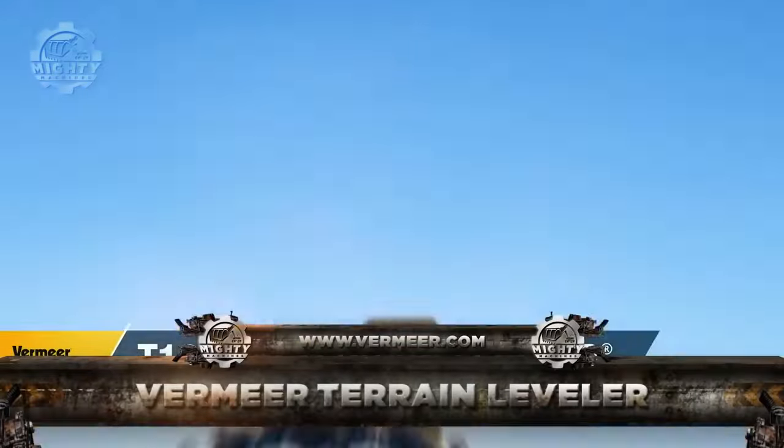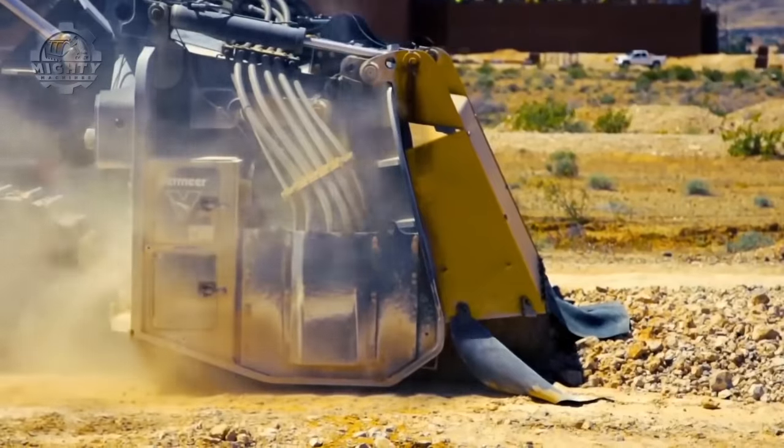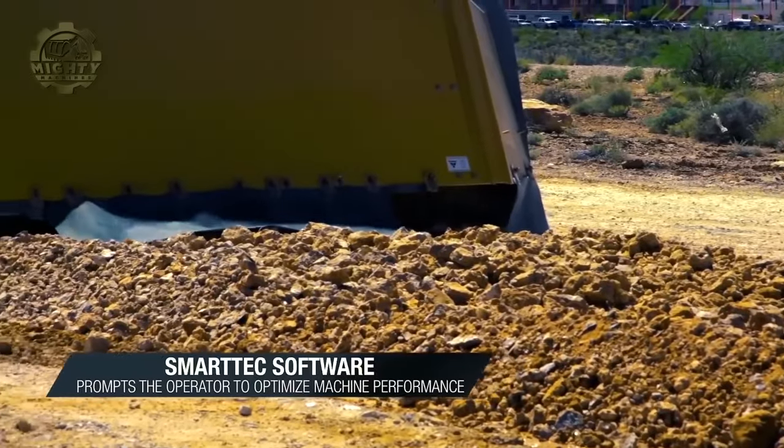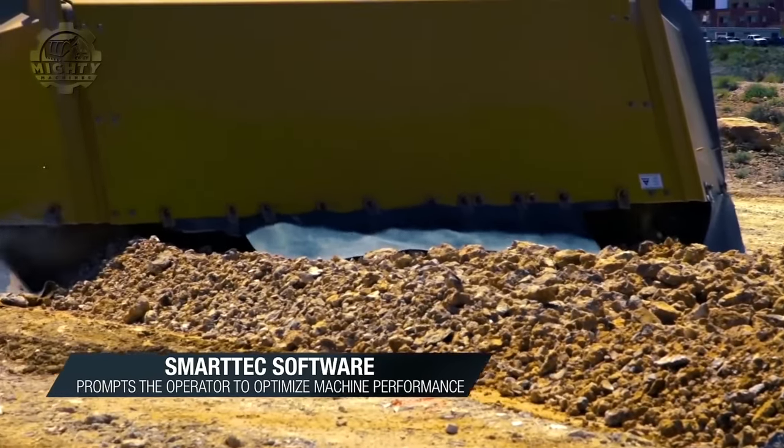Next up, we have the Vermeer Terrain Leveler. This heavy-duty machine cuts into the earth from a modified tractor and removes the upper layer of soil, flattening out the terrain. A jagged digging head is used to do so.